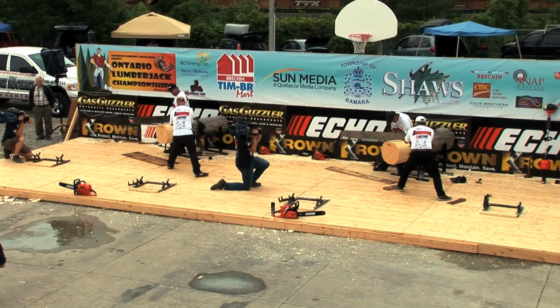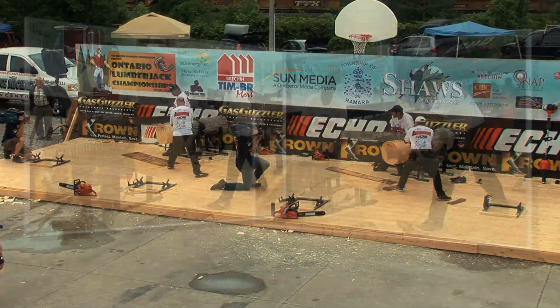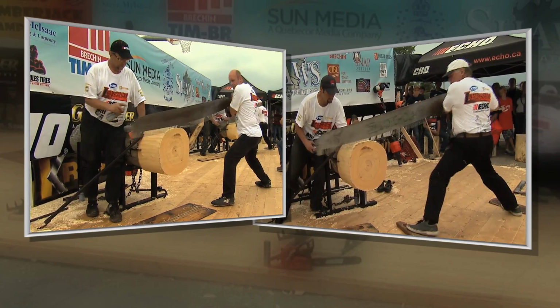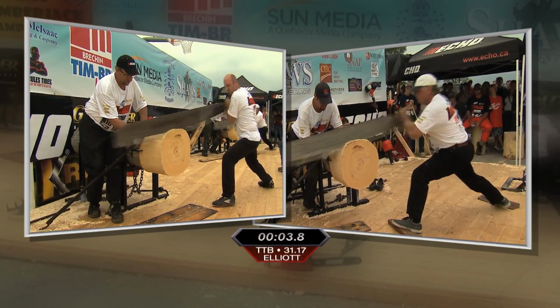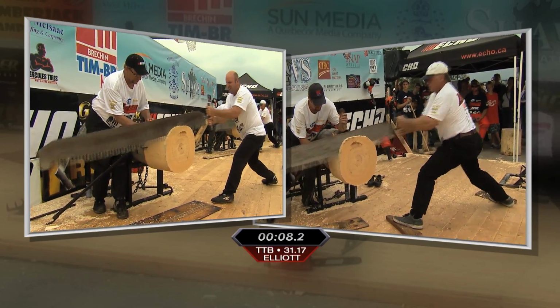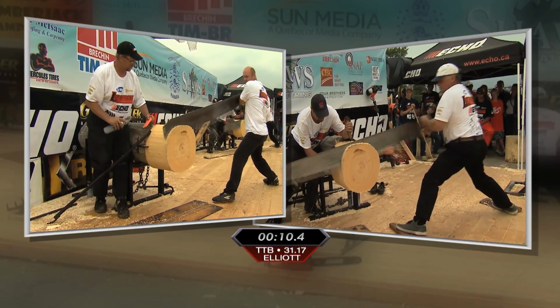Still, the time to beat is 31.17 set by Matt Elliott in the first heat. This next heat, we got Kevin Stumpy Moynihan from just outside of Rochester, New York, taking on Gaston Duperre from Quebec. And Gaston Duperre always carries a file with him. He'll try his blade in the wood before the event. If it's not sawing it right, he'll actually refile his blade and look at it sinking.